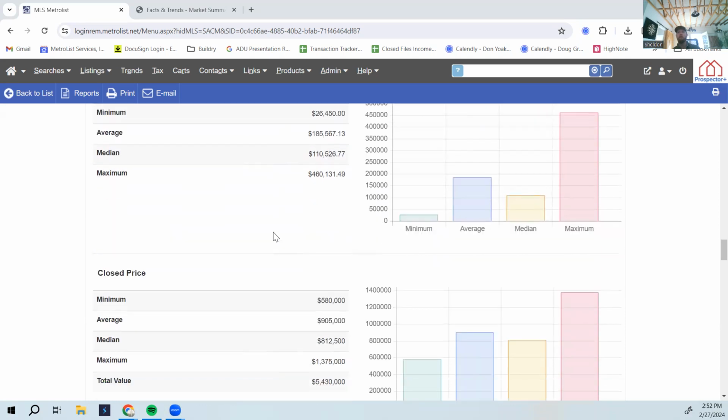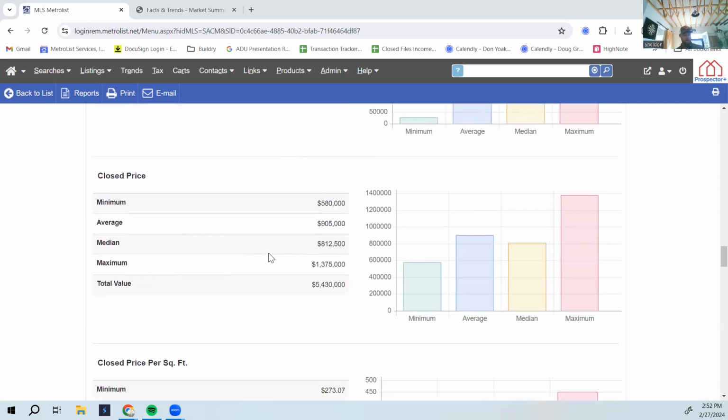Once we get into closed prices, things get more interesting, right? The cheapest property to record was at 580,000. Average was 900,000. Once again, that's going to be more of what we're seeing in the Wilton market in general now. You're looking at an entry level price point around 800,000, to be honest. We will see some properties here and there that jump below that.